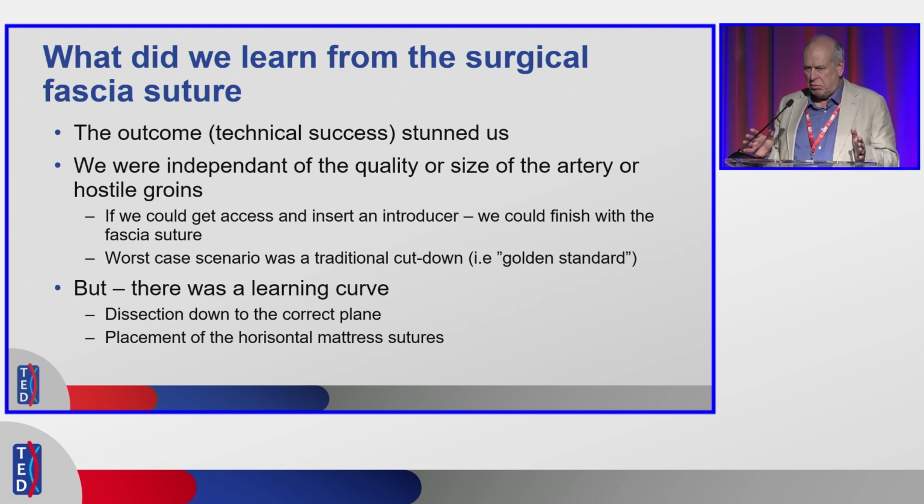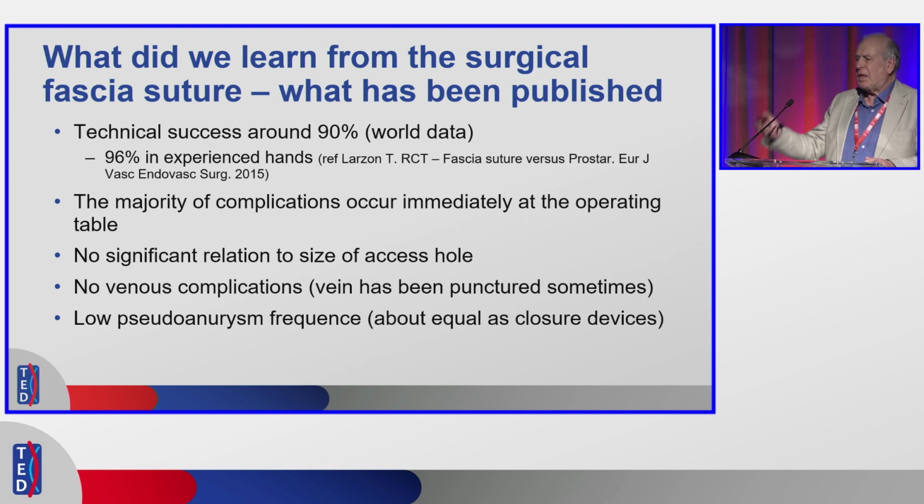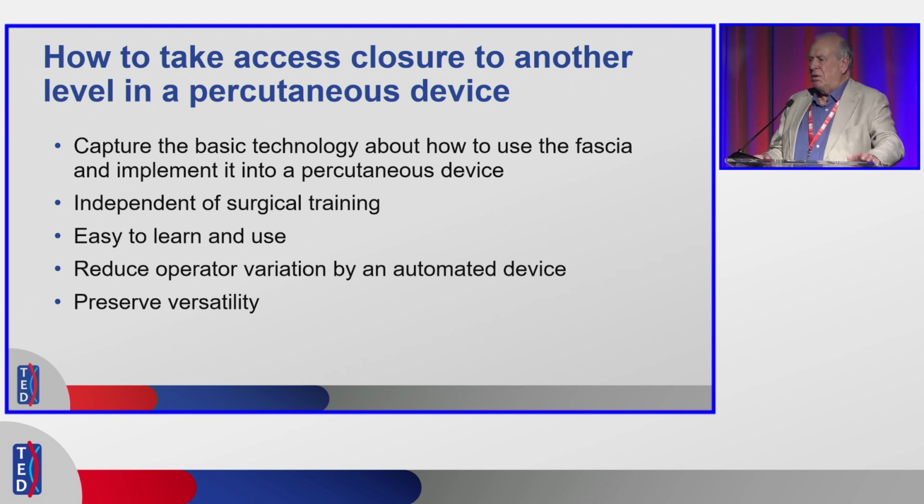You need to know where the fascia plane is. If you go through it, then you destroy the fascia and you cannot get the effect, and how you place the sutures matters also. We came up with results in another publication of around 90%, and from a randomized trial we ran ourselves, we saw a 96% technical success. The complications occurred immediately, and that was good, you could take care of them. And we saw in other publications no real significant relation to access hole, no venous complications, and a low pseudoaneurysm frequency.